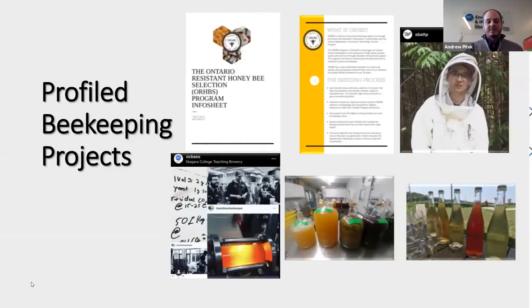We have a few pictures here of some profile beekeeping projects that we've done. We had a student that was involved with the Ontario Resistant Honeybee Selection Program, which is dedicated to producing a honeybee strain within Ontario that's resistant to varroa mites and other types of pests and diseases. Other students have been able to take part in the Ontario Bee Association's Tech Transfer Program, where they've been hired full-time. Other projects have been the production of mead. That's a very popular thing now, so a lot of beekeepers are starting to expand their operations to the production of mead and specialized honeys.